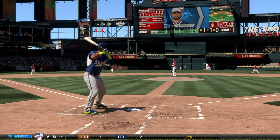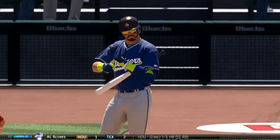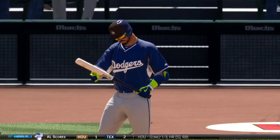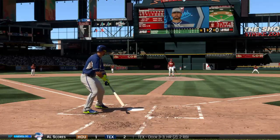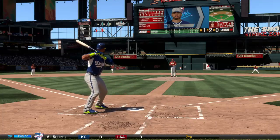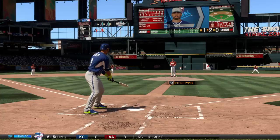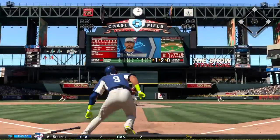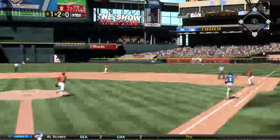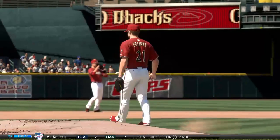Here's the 1-1 pitch. That's in there on the outer half. 1-2 now. Here comes the 1-2. Now a ball bounced towards the mound. And the throw to first is in time, so the leadoff man is gone here to start inning number 7.